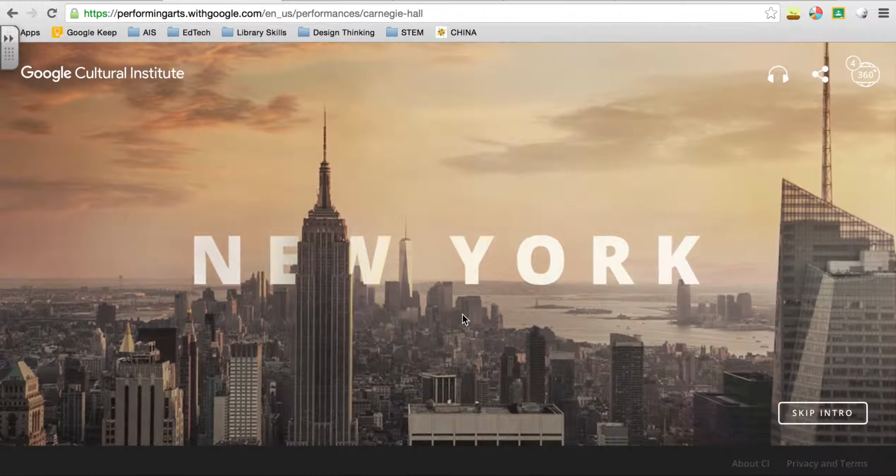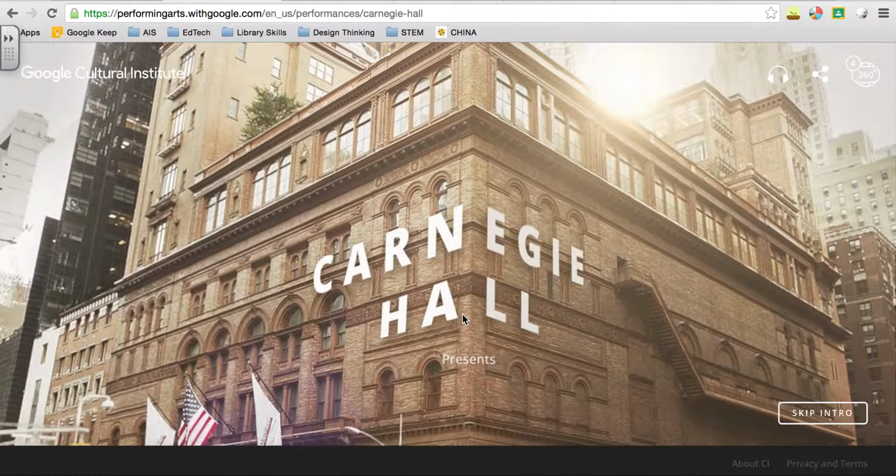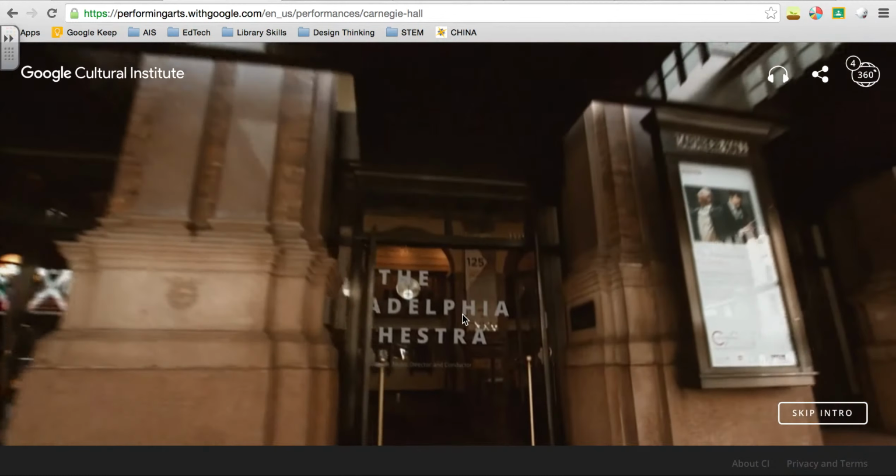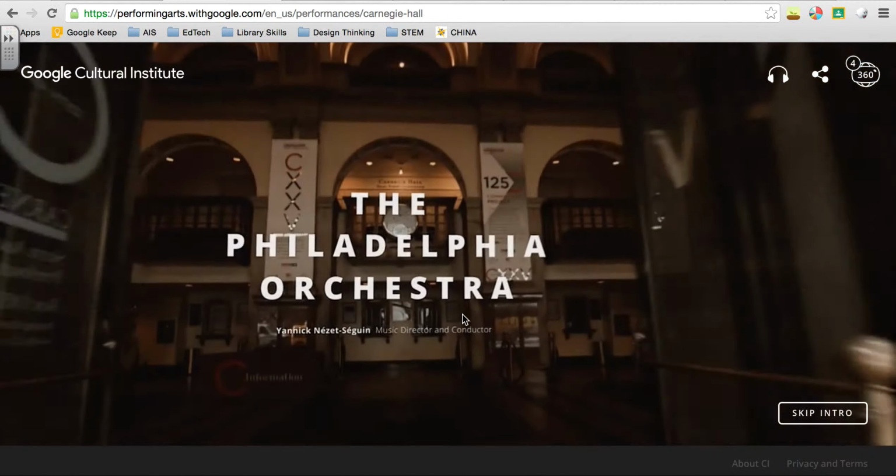Welcome to New York City, a really cool intro. Home to the world-famous Carnegie Hall. Tonight, you will step on stage with the Philadelphia Orchestra.